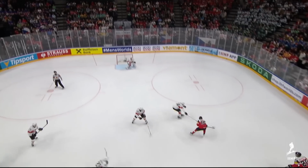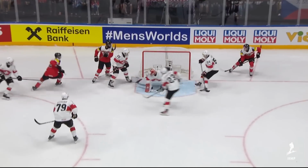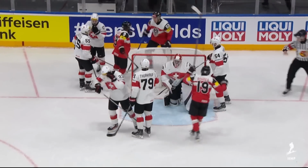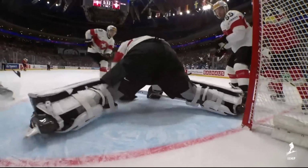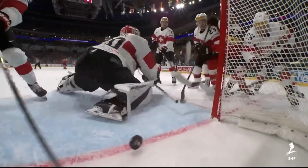Off the rush, Rohr drives it wide, just fires it down towards the net. It's banging around the feet of Hischier. There's the first rebound, and Huber sort of kicks it towards the net. Then Berra gets his feet outside the post. You see him missed getting the wet. What? No, it's definitely in.